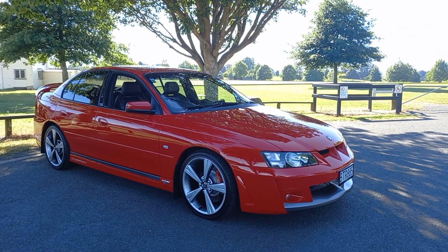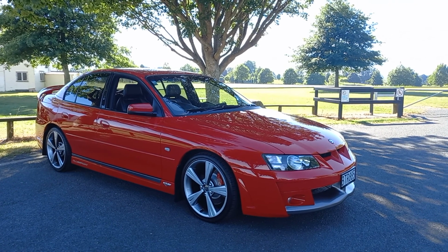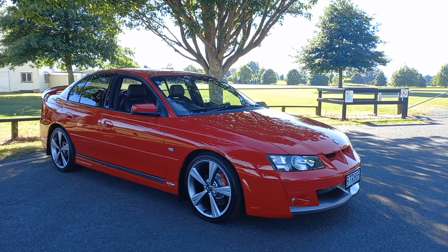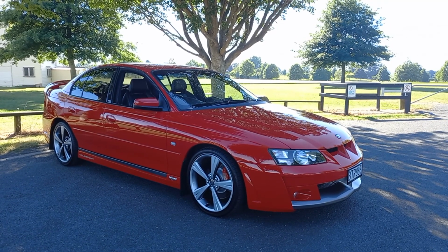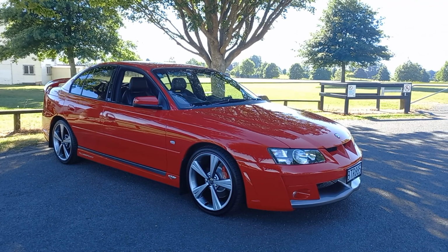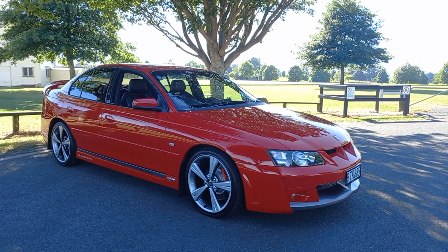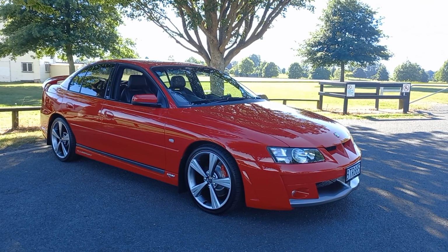Hello, this is my 2004 VY2 HSV Clubsport R8 in Sting Red. This particular vehicle is on TradeMe advertised for $59,990. Price is firm because it's done 53,000 kilometers only, and it is a 6-speed manual.